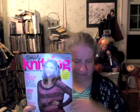So let's go on to a special treat. I got the latest Simply Knitting in the mail about a week and a half ago. It came with a lovely pair of thick needles. I would say they were about size 11 US. I don't see them anywhere. Sorry.